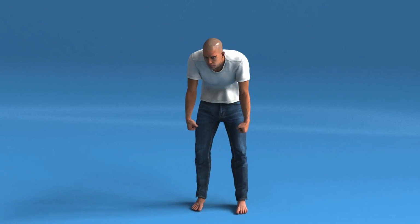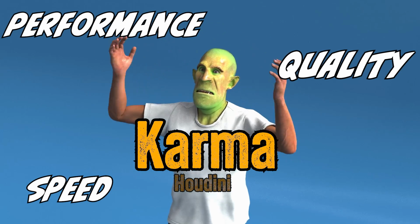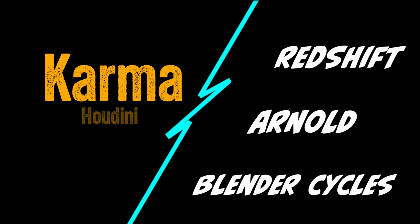Is Karma good enough for my projects? Speed, performance, quality. How does Karma hold up against other engines like Redshift, Arnold, or even Blender's Cycles? I had the same questions about Karma. Yes, we do save on cost because it comes shipped with Houdini and it feels like a bonus, but is it worth the effort to use?